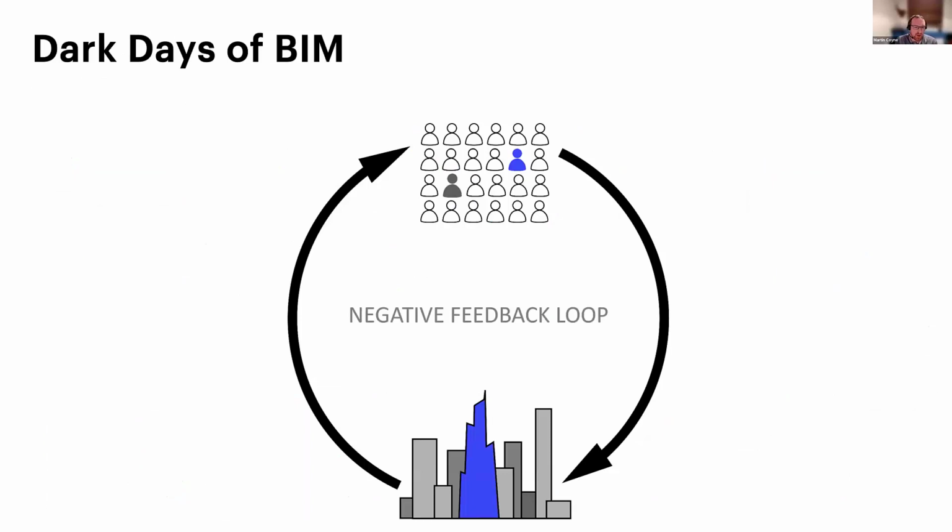So one of the issues we had, and maybe others have experienced similar, is that we almost stumbled across this negative feedback loop. A lot of our projects were very quick turnaround, particularly some of the Asian projects that we work on, with very quick deadlines. So it's this constant struggle between trying to get people trained up in Revit and being able to deliver Revit schemes.